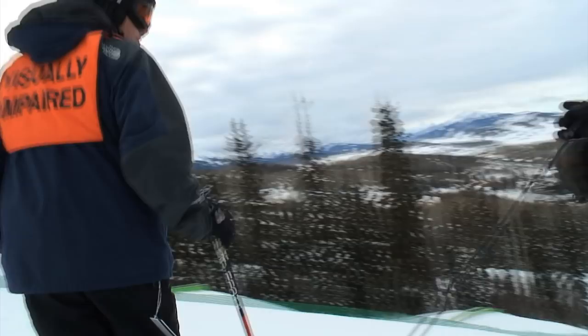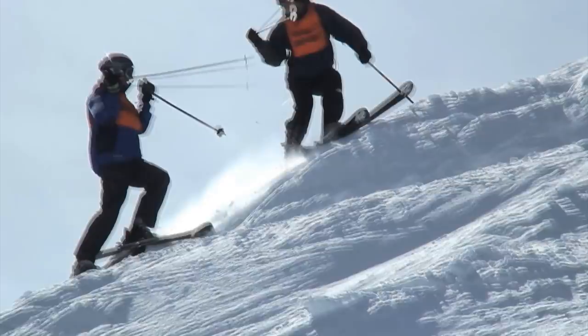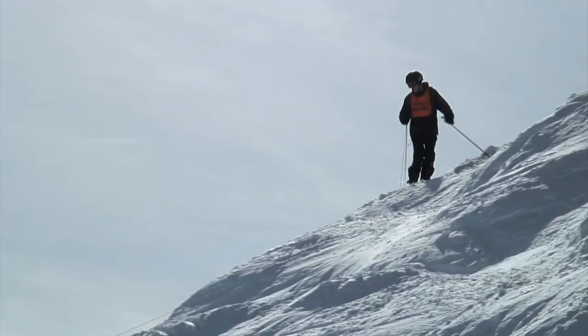Kevin has skied with the Telluride Adaptive Sports for over 7 years and is very familiar with the terrain and its challenges. By using competent guides who develop a safe, trusting, comfortable relationship, he has the confidence and ability to make his own turns and the freedom to ski the entire mountain.